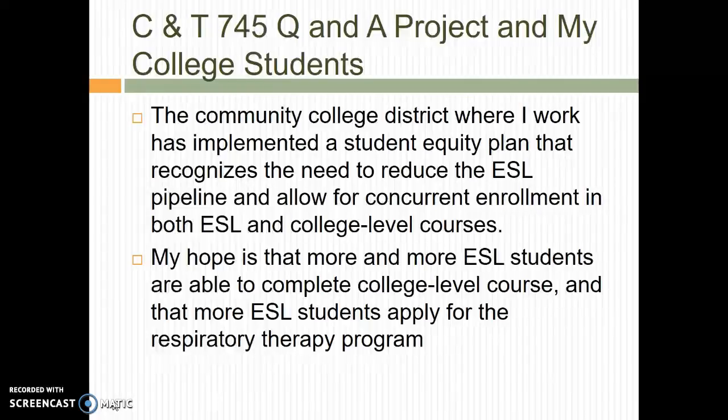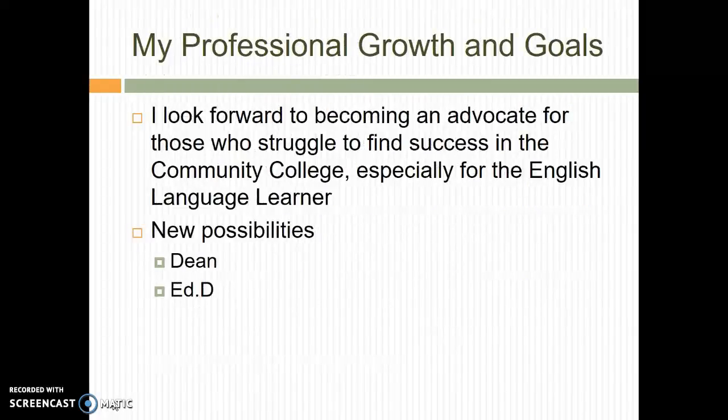I believe that this project has helped me to develop a greater cultural competence for my classroom and students. This project has definitely given my view of professionalism a new look as I have adjusted my own behavior to reflect my conviction to create a welcoming classroom environment for all students. As for my own professional growth and goals, I look forward to embracing what I have learned on this journey and becoming an advocate for those who struggle to find success in the community college, especially the English language learner.